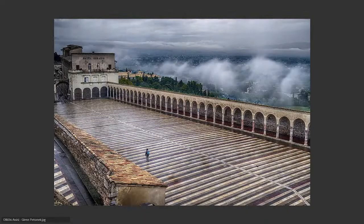From Stephen. Wonderful placement of subject for scale in this vast man-made plaza. Good exposure and focus with even lighting making for good colors throughout the frame. The overall tone of the image is warm with a cool sky for contrast. Glenn Petranik, Assisi, 20 points.